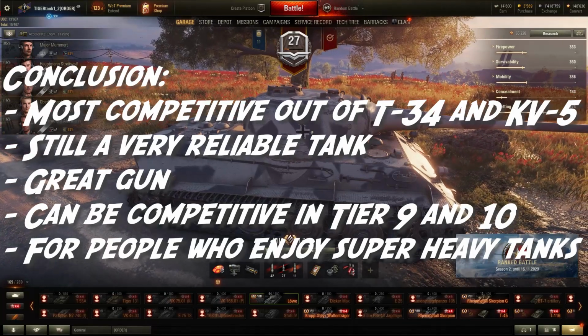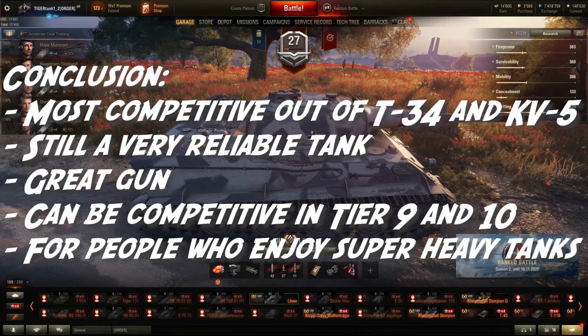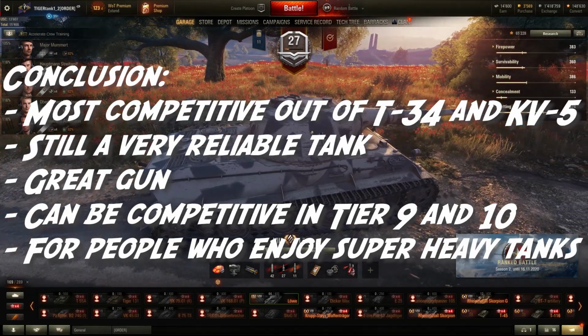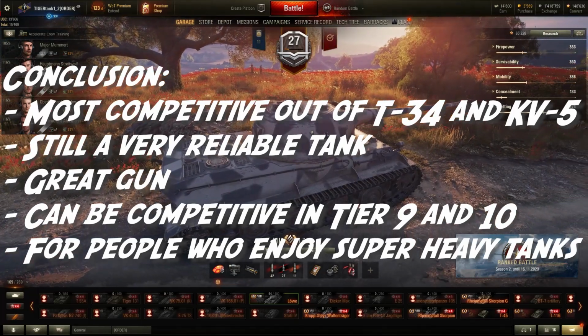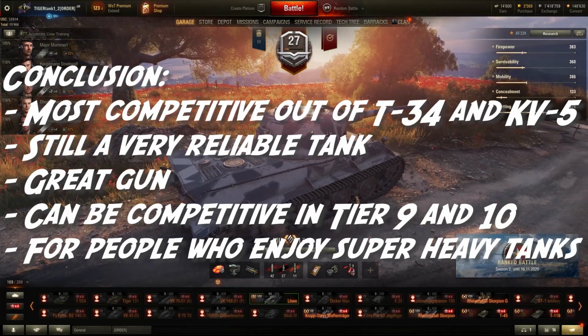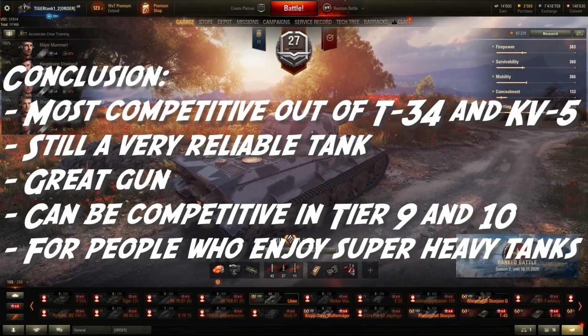A lot of the cons that we have pointed out previously can be worked around by paying attention to them. Especially the mobility. Choose where you go. If you look into the match, to start up, just analyze and see where your tank might be the most effective. See if there are hills, if you can hide your lower plate.